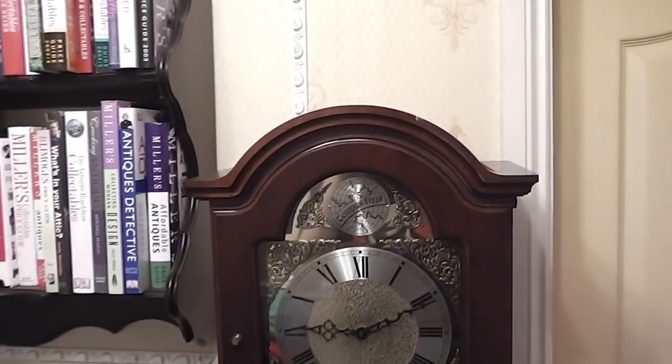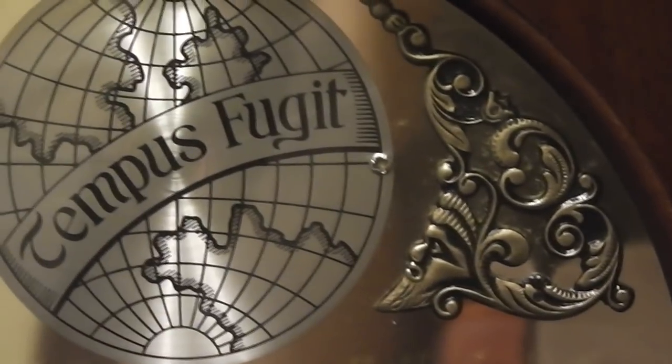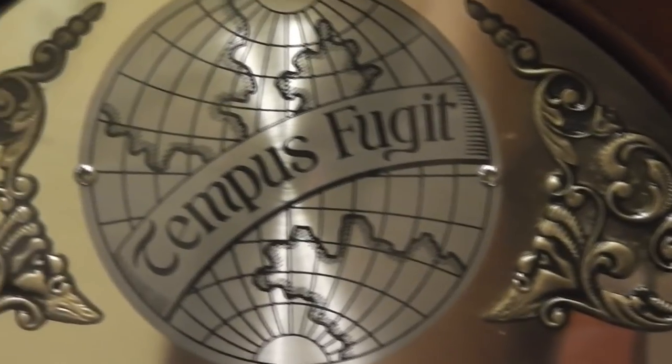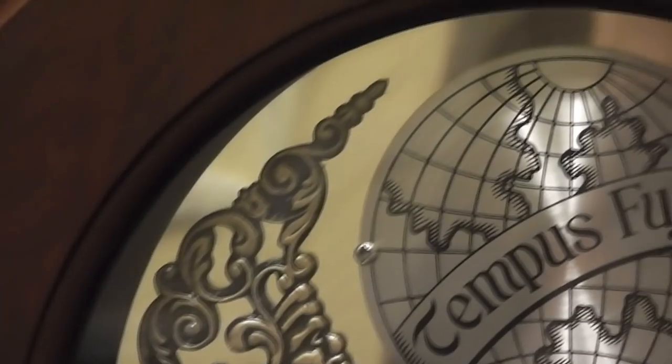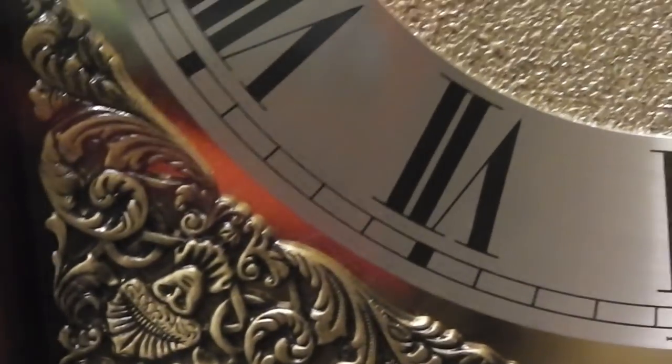You look at the top of that, you can see how elegant that is. We think it's fairly new. I got it for £124. There's your Tempus Fugit. There's your pretty corners. Down around the face there, look. The filigree, whatever they call that. I think it's filigree, I have no idea, but it's very, very pretty.